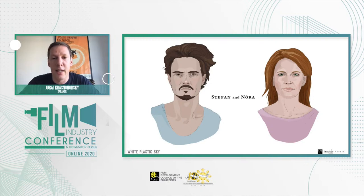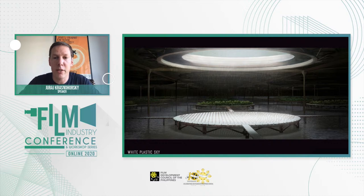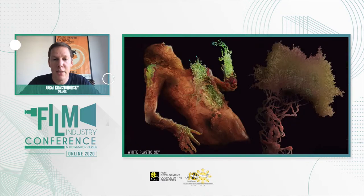So on the next slide, you see that she is transported to this secret place called the plantation, where in a few days she will transform into a tree that you can see on the next slide. This is a visualization of how the people are transformed into the trees. But Stefan cannot accept that she will not be there anymore, so he decides to save her.